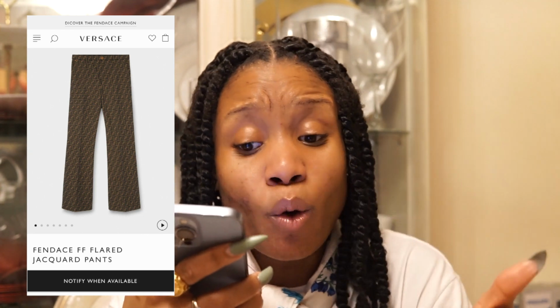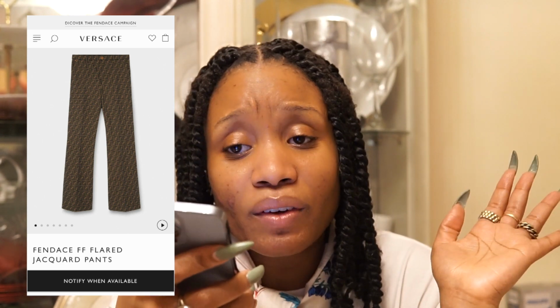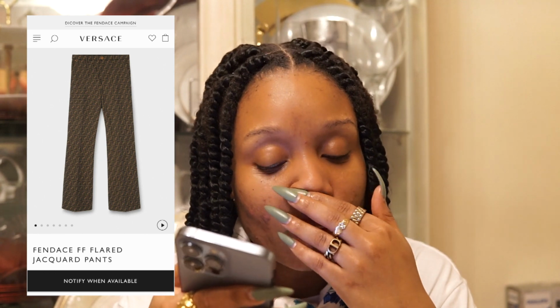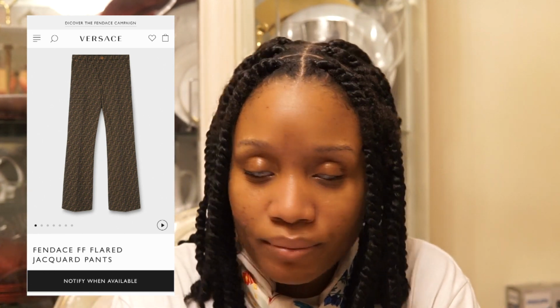I feel like a lot of women can also get this. It's a men's piece, but I feel like a lot of women can get this, because I feel like it would look so good on women as well. With anything, when you're shopping, men, women, go into each other's sections, like, shop it.